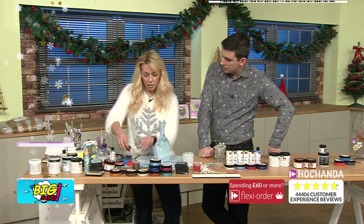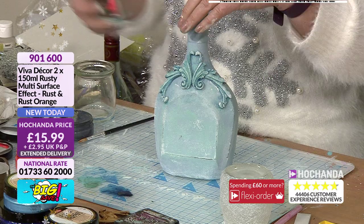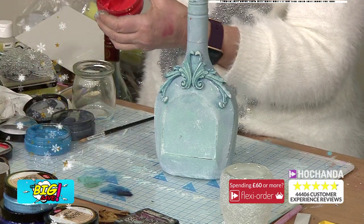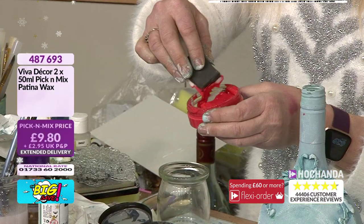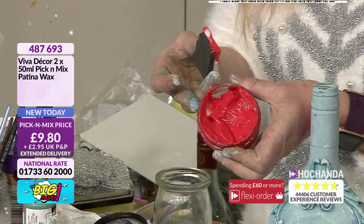Just so we can, I'm not going to touch that because it's different effects. So we're going to do the front in one style and the back in another, just to show the different techniques. Now, the patina wax doesn't look like wax. It looks like a gel. Well, that's what I thought when they said wax. It doesn't look like the wax that we all know and love. No, and you might think, well, that's a funny colour for a wax.